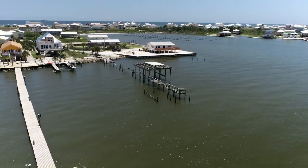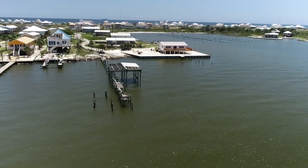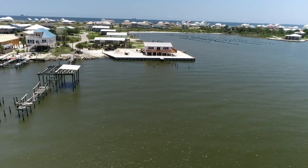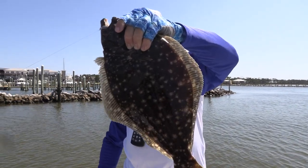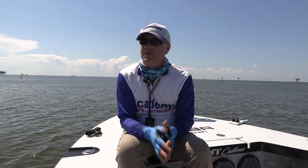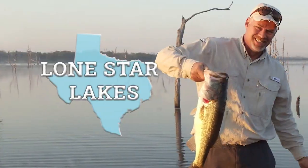But we're fishing in the back bay today, behind Gulf Shores, specifically targeting these flounder. These things go in cycles, so they've been in a down cycle where it's been kind of hard to catch them, not very many of them, but just this year, the flounder fishery has really come back here at Gulf Shores. So we hope to exploit that and expose it and give you a little information on how you can catch them.